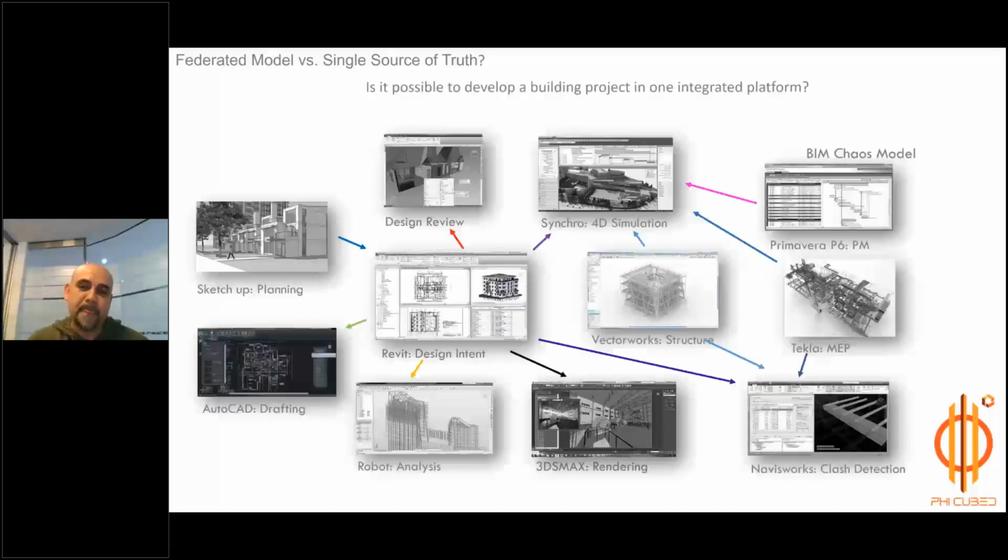Software here. I'm not particularly picking on any one particular company. I think I know everybody in every single one of these companies. At some point, I've sat down and talked to them. So if owners really understood what the BIM process looks like, I don't know if you know this, the worst job in BIM is called the BIM manager. If you're a BIM manager, you know who you are and you know what I'm talking about.